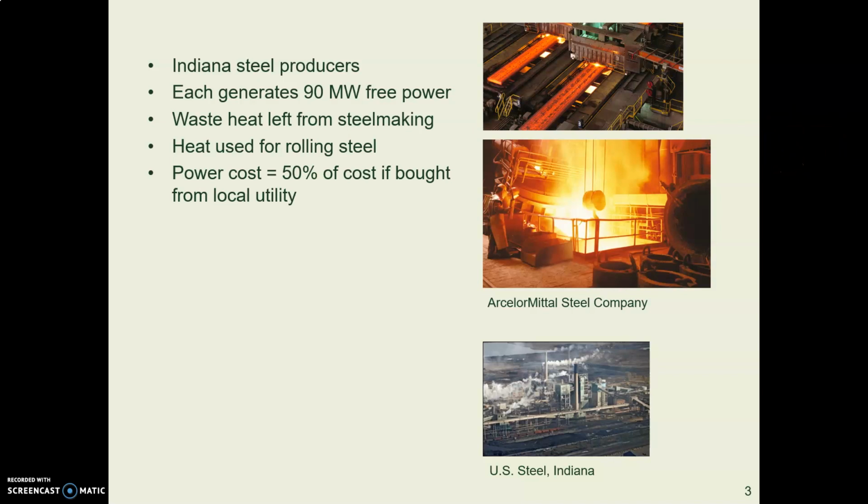So what ArcelorMittal is doing now is they're taking that waste heat left over from their steel making process and using it to turn generators in a power plant to generate electricity. And they can generate power at a rate of 90 megawatts. They use that power and that waste heat together in their rolling mill. A rolling mill is a place that takes big old chunks of steel and runs them through rollers and turns them into plate, flat bar, beams, that sort of thing. So they did some calculations and discovered that they are spending 50% on power of what they would have spent had they just been buying electricity from the local utility.